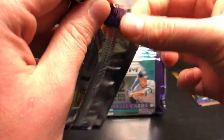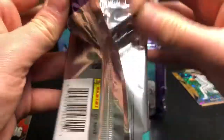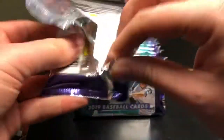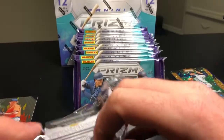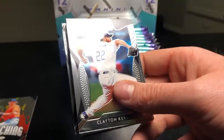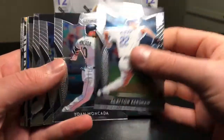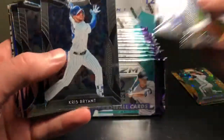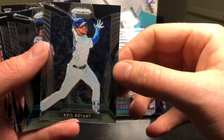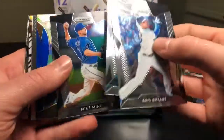The checklist does have a lot of no names on it. But I think it's a lot like in other sports Prizm cards, where you're looking more so for color over the auto. Just hitting those nice autos does help, but these cards are just so beautiful too. They're really nice looking. Clayton Kershaw, Yoan Moncada is having a really good year so far. Chris Bryant, I mentioned in my video yesterday, he's starting to pull it together. That's a really cool looking card. Now, Panini does not have the rights to the logos.